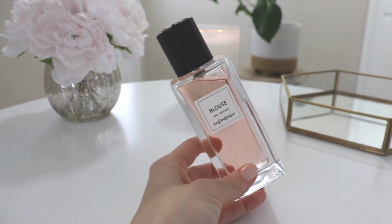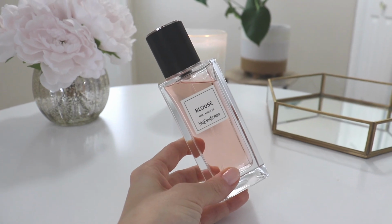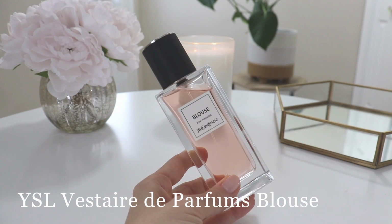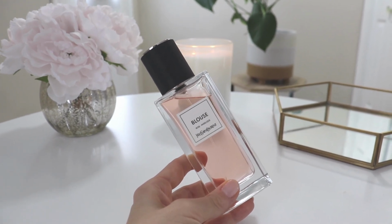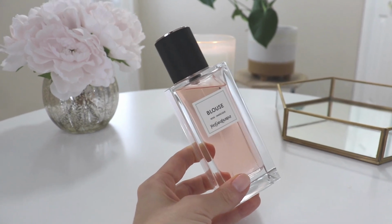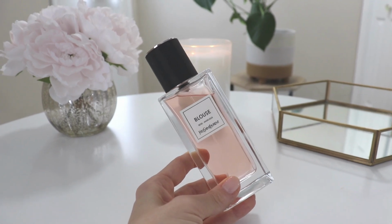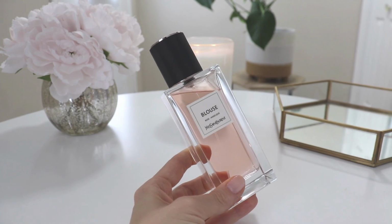Okay guys, so the first winner perfume that we have today is from Yves Saint Laurent, and again, this is from the Vestiaire de Parfum collection, and this is Blouse. So you guys, I smelt this perfume when I was on vacation, and this was an instant love for me. This was such a beautiful perfume. I still remember spraying it on the paper. I remember telling the sales associate that it really reminded me of Delina, but it's a little bit fresher, and I just couldn't get this perfume out of my head.